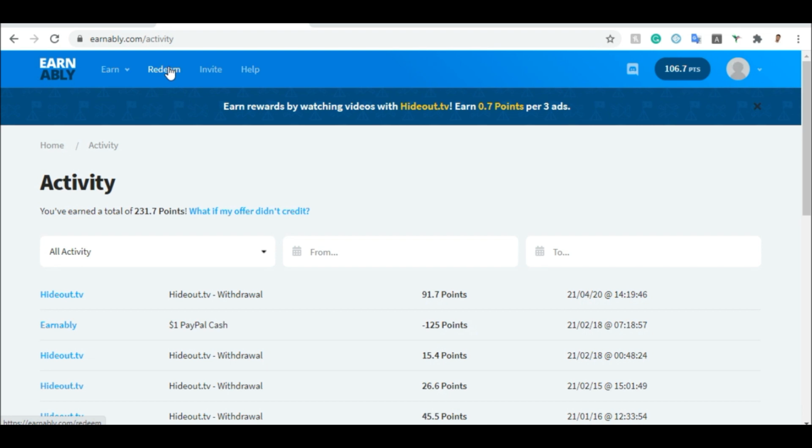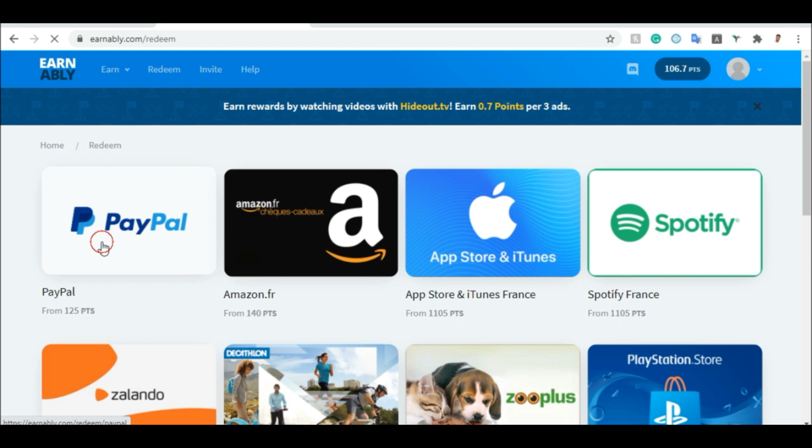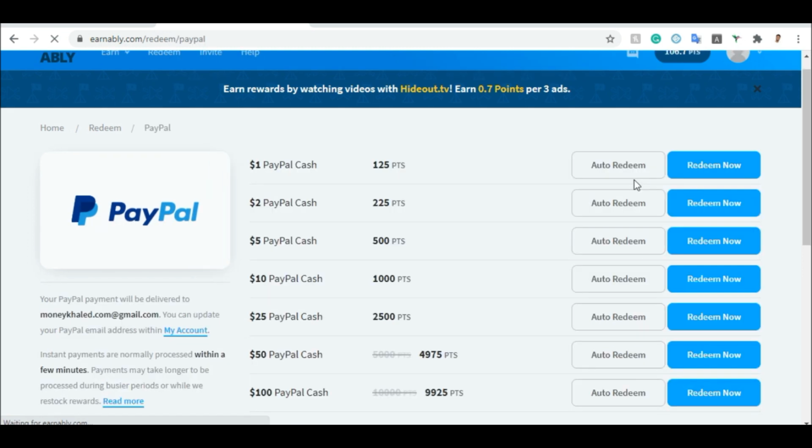Click on redeem. Here you will find the amount you have sent from your account. As you can see here, click on PayPal. Those are the payment methods they have. I recommend you use PayPal. You can set it automatically. Once you have 125 points, Enable will send the money to you immediately. You don't need to come and click on redeem; Enable will send it automatically to your account.